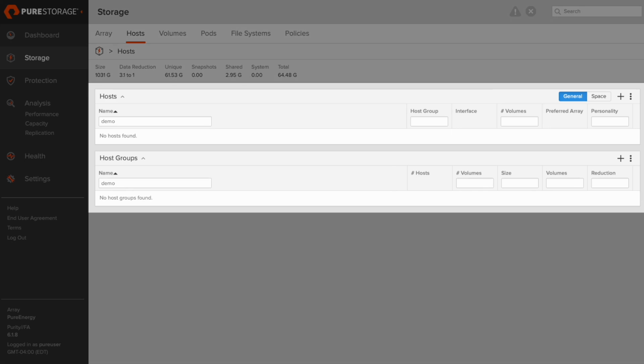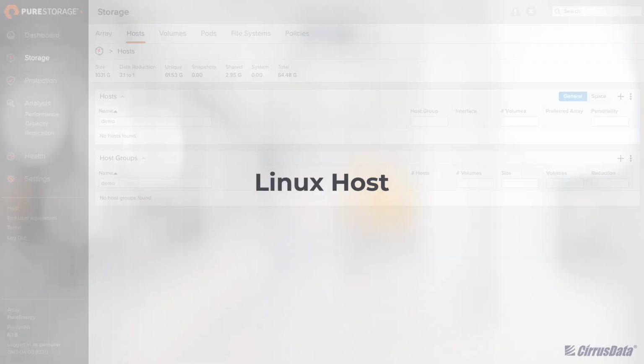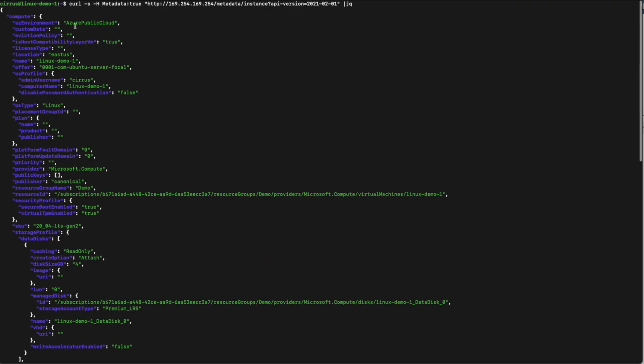As you can see, the Windows host and the Linux host are currently not configured in Pure. We'll let the Cirrus Migrate Cloud integration take care of that automatically later. Let's take a look at our Linux host.